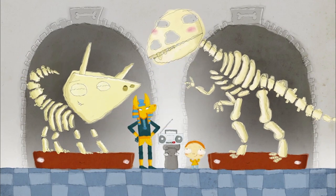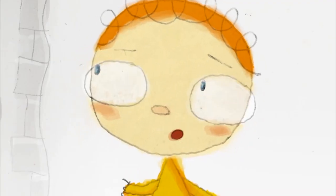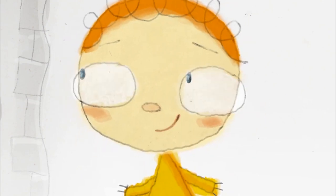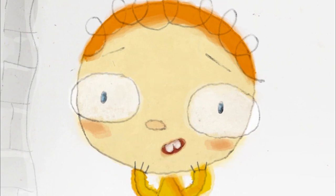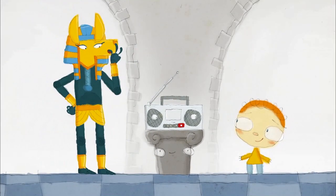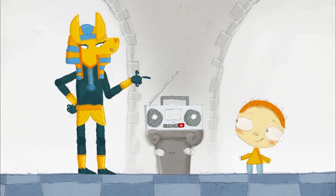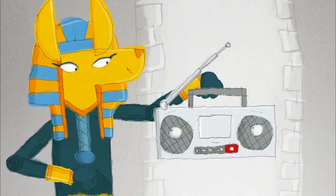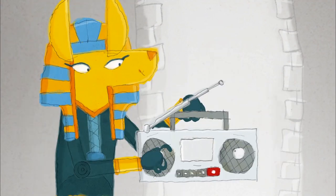Hello, Henry. And how old is this rare ancient historical artifact? Is it 500 years old? 2 million years old? 10 bazillion years old? Oh, that's not part of the museum display, Henry. That's just my old cassette player. He plays 80s music.